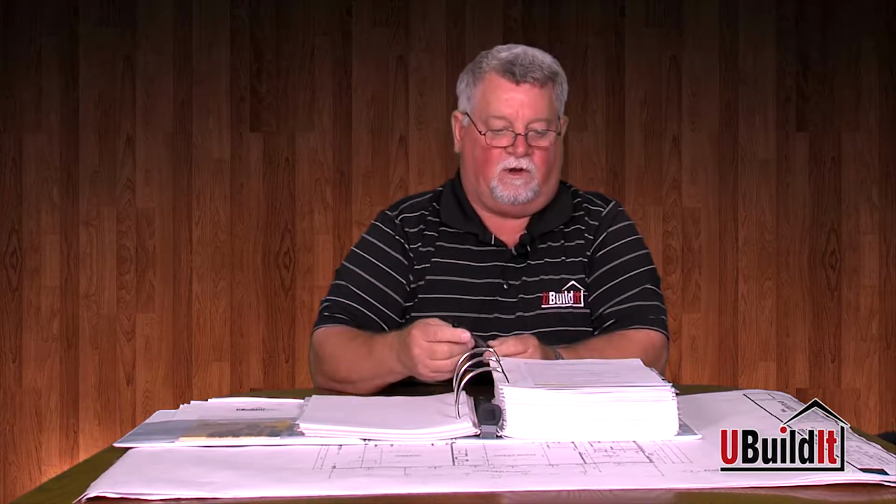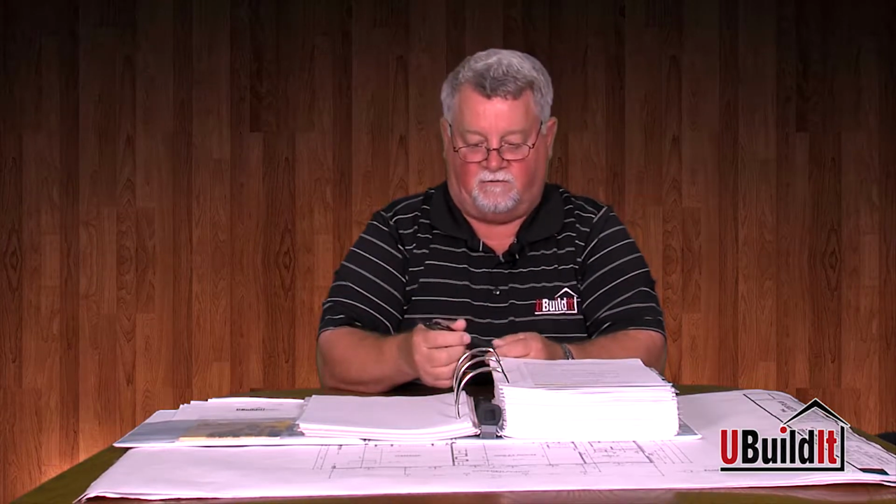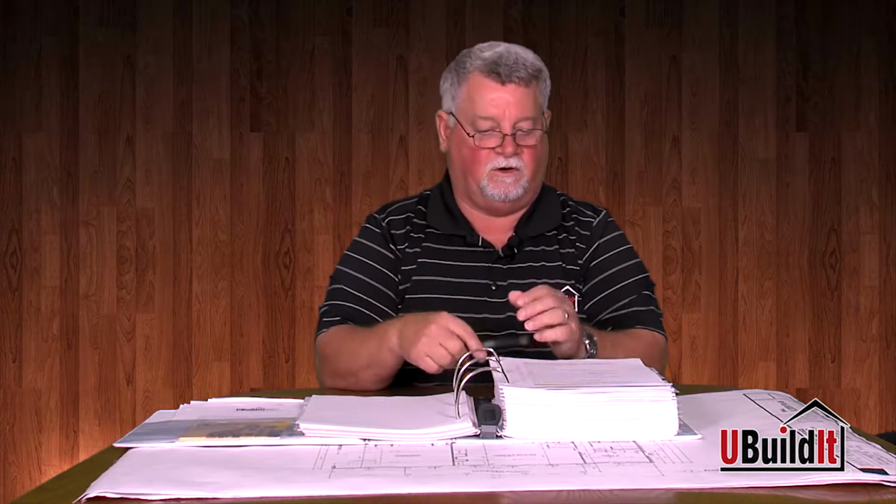After that, we're going to order the lumber, with the completion of the slab and builder's risk insurance in place. We're going to contact our framer again. We're going to let him know, when can you start? When do you want material delivered? We'll have the material delivered to the site.